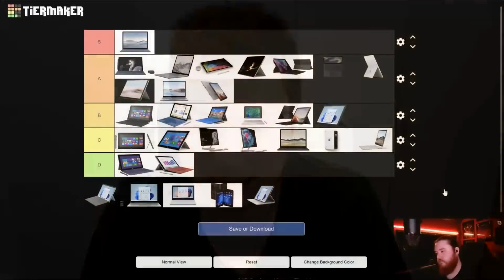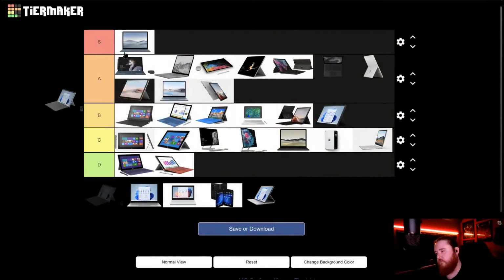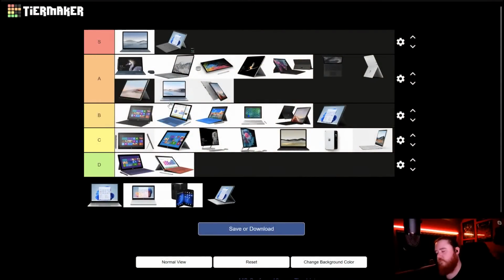So they actually took a look at everything top down, at what we can improve and where we can improve, and they did it. And with the Pro 8, I think it is certainly an S tier device. It is certainly nothing less than an A tier, but I'm going with S tier here, yeah.